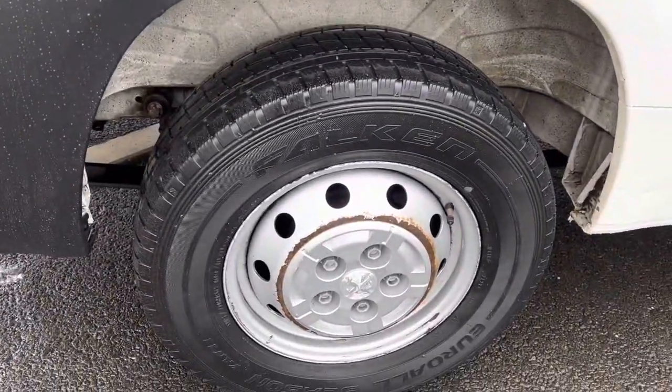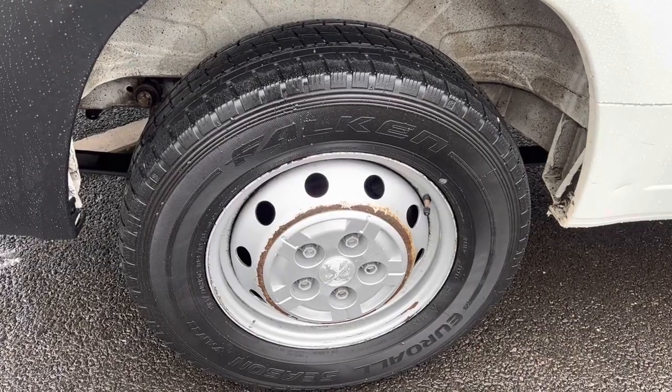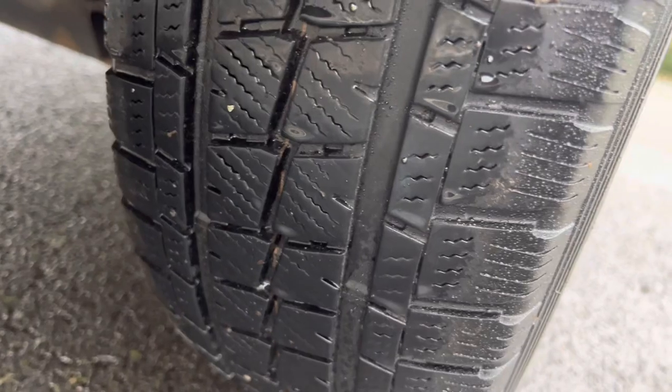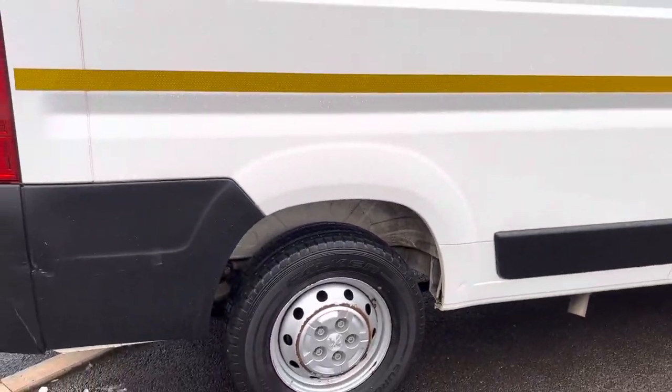The rear steel wheel. Again, element of corrosion on that as you can see on the front one as well. We've got a Falcon tyre there, which is like a mid-range tyre. That tyre, pretty good tread depth. Tread depth on there as well. I think it's got an all-season tyre on that one.